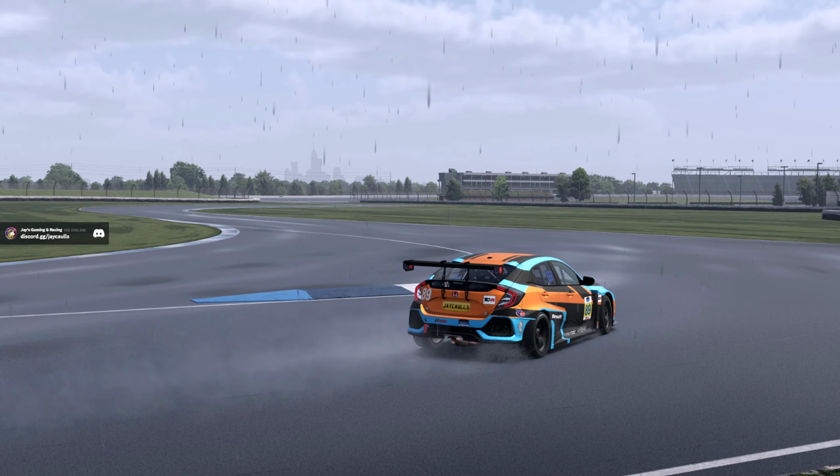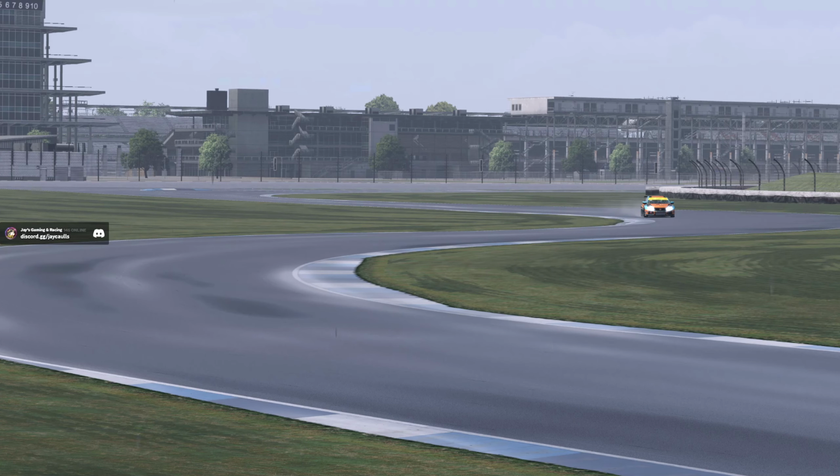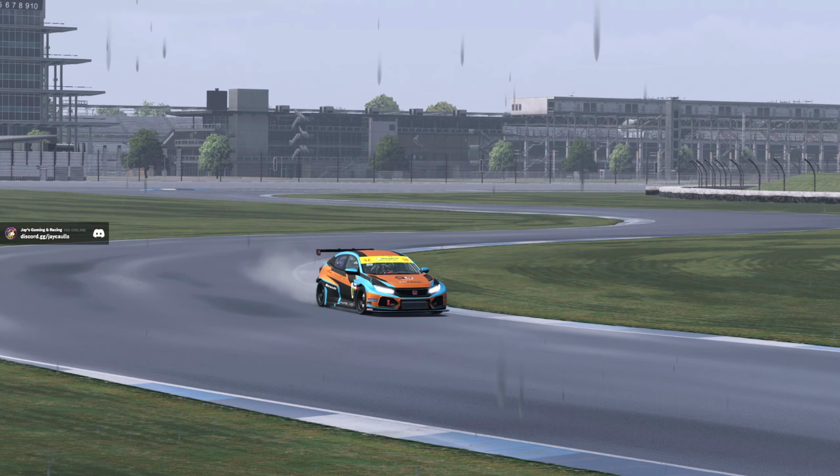As per the schedule for the IMSA Michelin Pilot Challenge, there is rain expected during that race, so the wet lap has been included and it is the wet fixed.